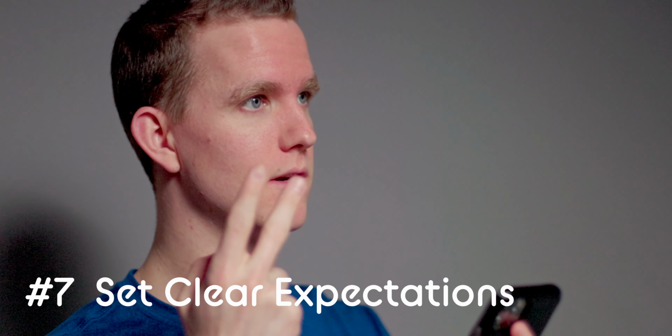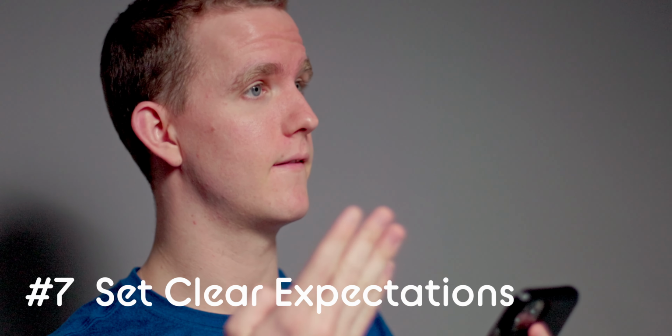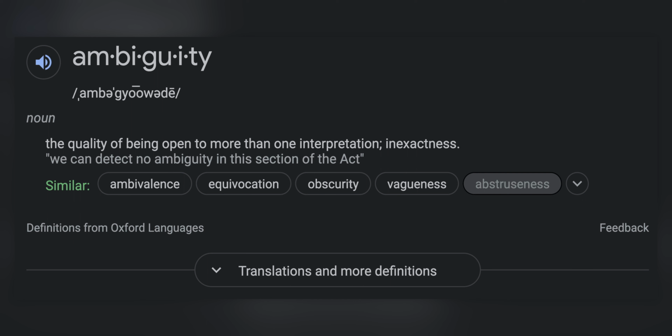With your confidence and competence, you'll be able to create a to-do list for the team and for your talent. Set realistic goals and how to reach them. Think about what questions people may have and already have the answers for them. Leave out ambiguity and talk in layman's terms. And I used ambiguity. Ambiguity, the quality of being open to more than one interpretation in exactness.